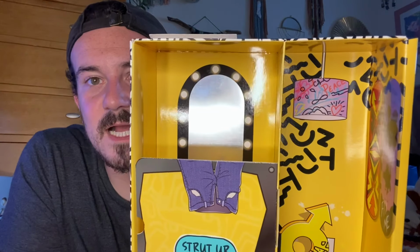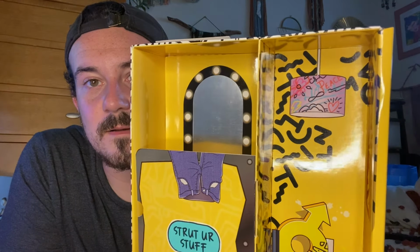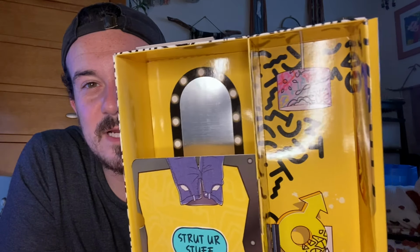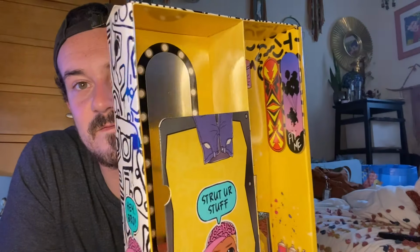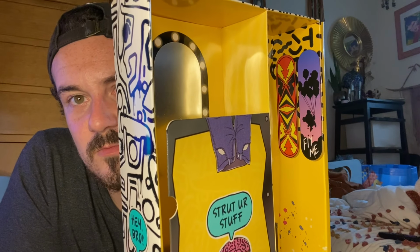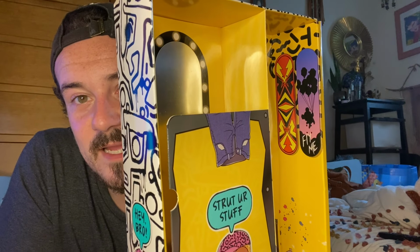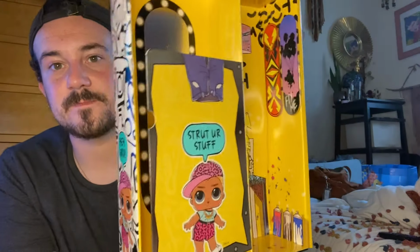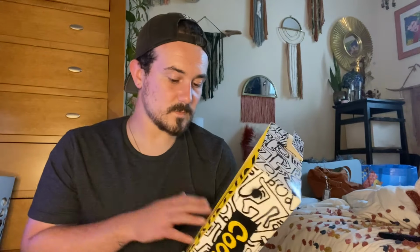Up top you have an awesome lamp hanging with some more graffiti on it and some more Keith Haring looking stuff. And then on the other side you have two more skateboards with really cool art going on in the back, and then some more spray cans. So, alright, it's pretty fun. Alrighty.